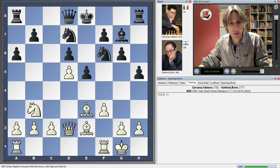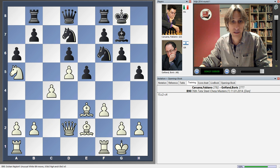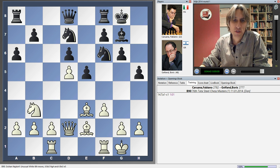and Caruana committed his king to the kingside. And now, I mean, this position has been seen before. For example, in the game Leko against Wojtaszek, Leko played knight a5 and played like this, and black broke through the middle. Well, the game ended in a draw, but quite complex. Now, instead of this, Caruana played a new move, rook c1.